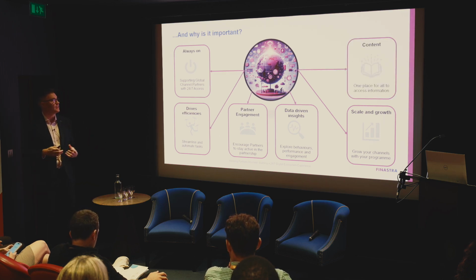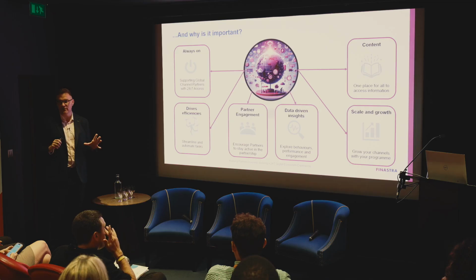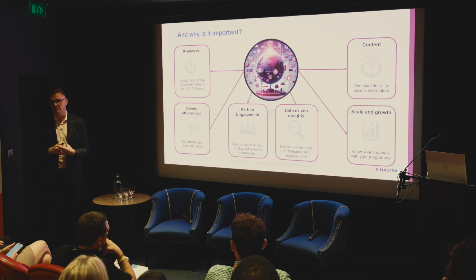And finally, your digital ecosystem is there to be your central source of truth for your content, making sure that you can put information on there, instead of it being on someone's desktop, getting emailed out and being out-of-date information. But this is just scratching the surface around why your digital ecosystem is important.